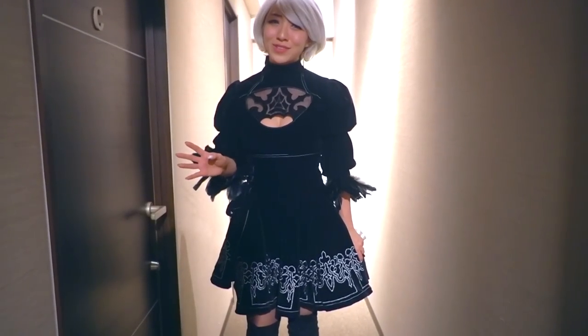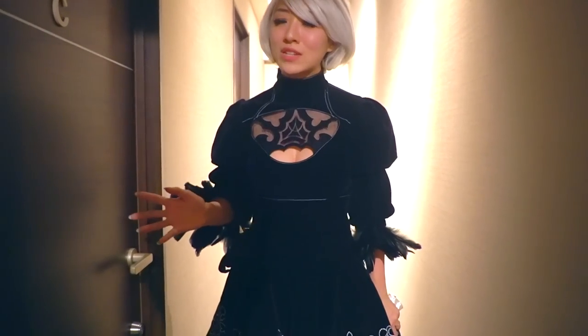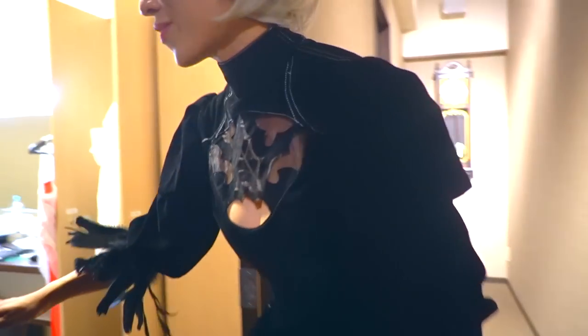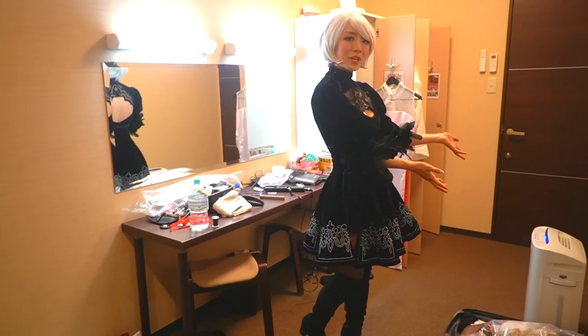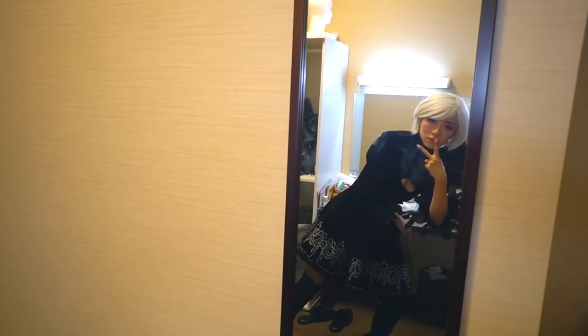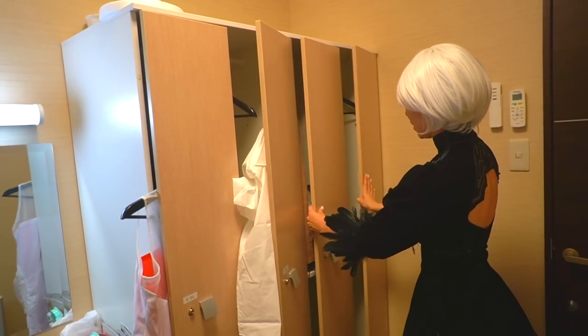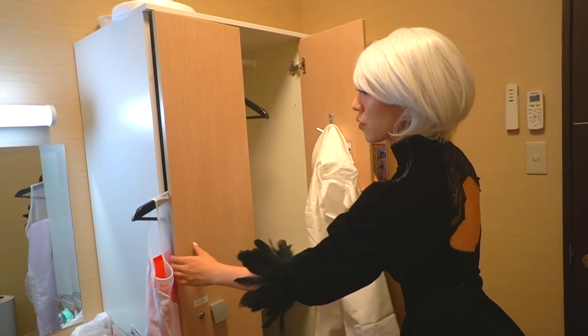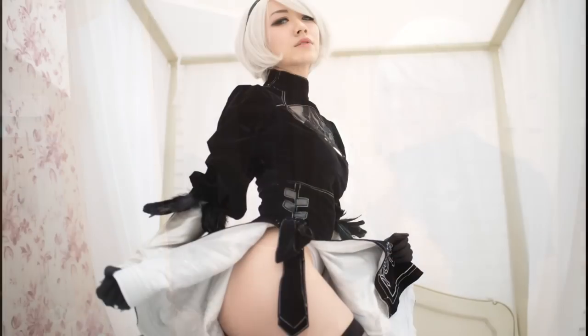One of the coolest things you can do here is that you can rent yourself a VIP room instead of sharing the big dressing room. So this is the one we rented. The space comes with a vanity as well as a full-length mirror. They also give you individual lockers so that you can easily organize if you're with a bunch of people, like I am today. Here's some teaser photos of my 2B cosplay that I shot there.